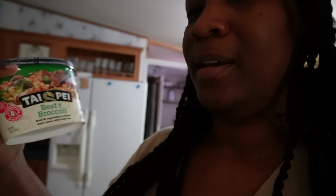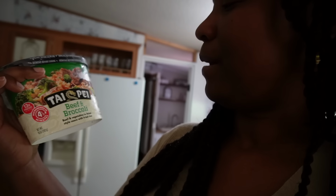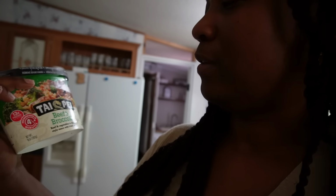So I was in there looking for something to eat, and I wanted to try this Thai pie. Beef and broccoli and Asian style sauce with fried rice. 13 grams of protein, 380 calories. That's 13 grams of sugar too. It's a lot of sugar for some Thai pie.